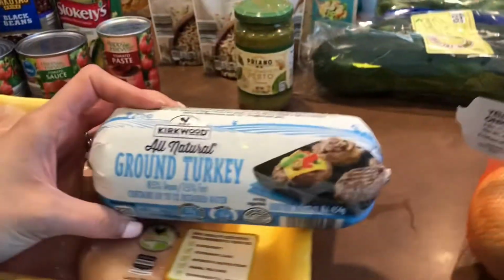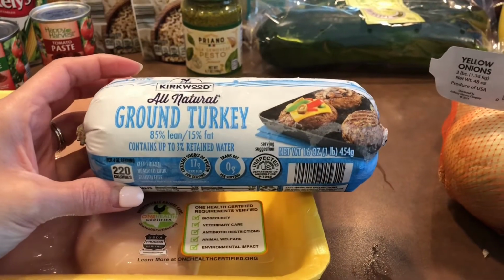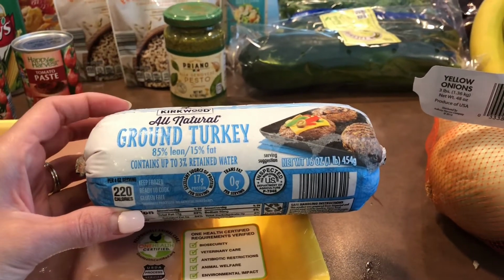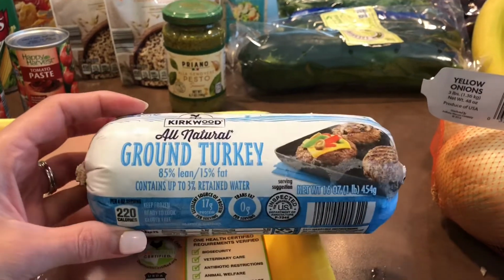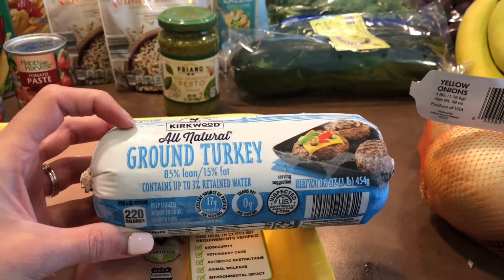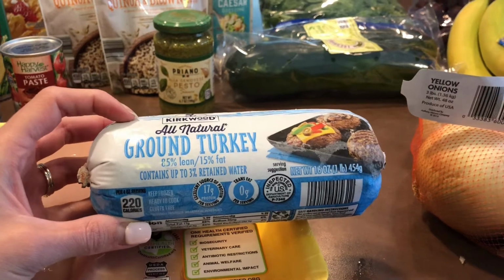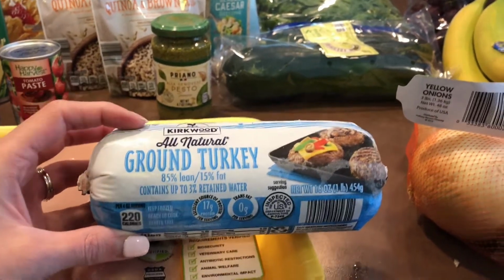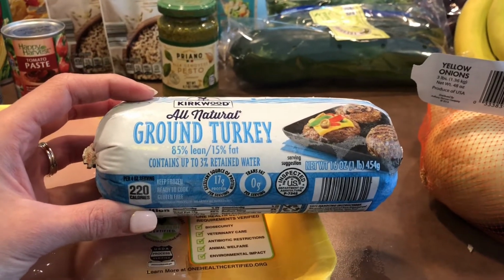I also picked up some ground turkey. I got the 85% lean. They do also sell the 93% lean, but it is fresh. I wanted to get a frozen one because I wasn't sure how quickly I was going to be using this for cooking this week. And plus, it actually is a little bit cheaper. The recipe that I'm using this in does call for a good amount of veggies.